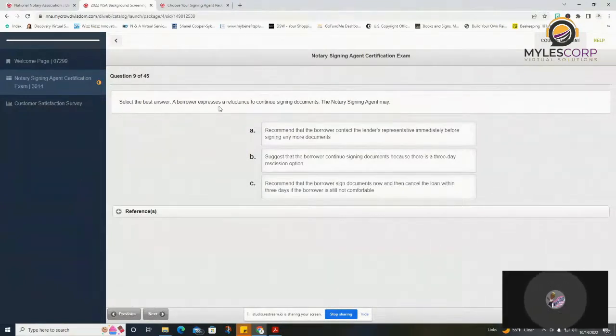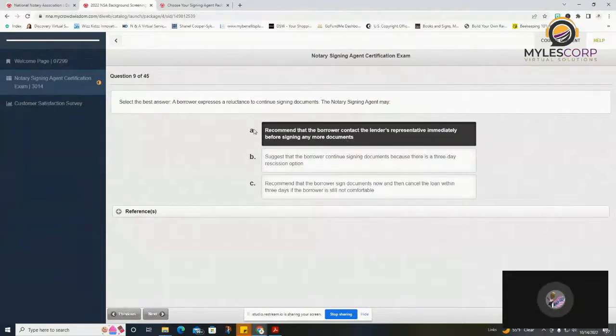Select the best answer. A borrower expresses reluctance to continue to sign documents. The notary might say: recommend a borrower contact the lender's representative immediately before signing any more documents; suggest that the borrower continues; or, because it's a three-day rescission, recommend a borrower sign documents now and cancel within 3 days. I always tell them to call their lender immediately so we can work that out. Period. Point blank.